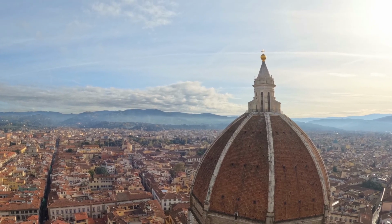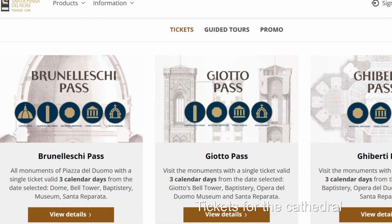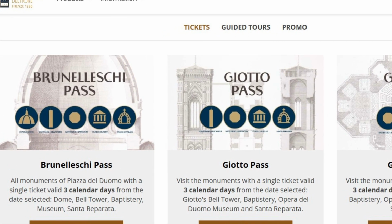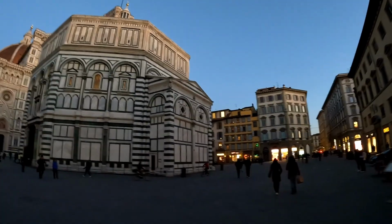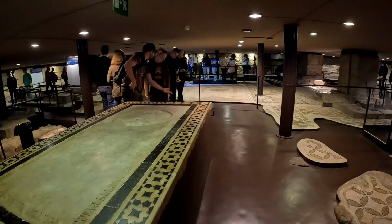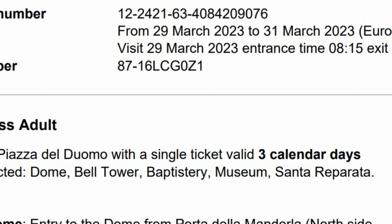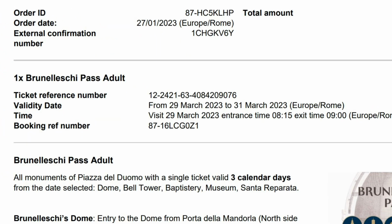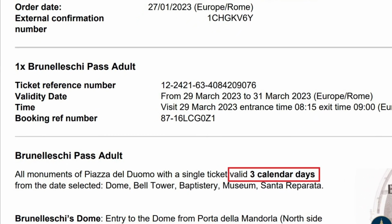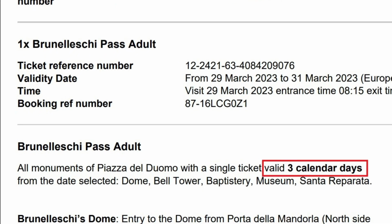Because of all the ticket combinations, you have to buy the most expensive one, the Brunelleschi pass, to get the Duomo trip. This covers the Duomo, the bell tower, the Baptistery, the museum opposite, and the Santa Reparata. I'll cover these in a minute. This ticket is €30 each. Now you must book a time slot for the Duomo climb, but everything else after that you can do at your leisure anytime you want within 3 days immediately following the Duomo visit.